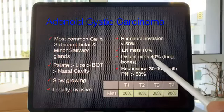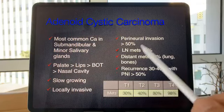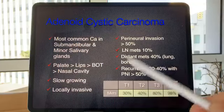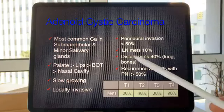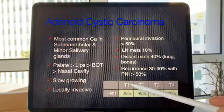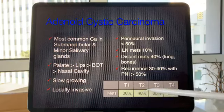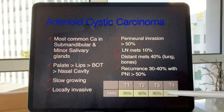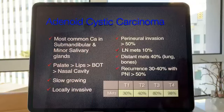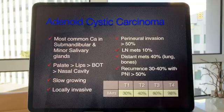Distant metastases are fairly common. So 40%, usually to the lungs and then the bones. And these metastatic rates can be very variable based on the size. So in a T1 lesion it is 30%, in a T2 40%, and as you get to the more advanced stages, it can be much higher, right? And then the recurrence is 30 to 40% of the time.